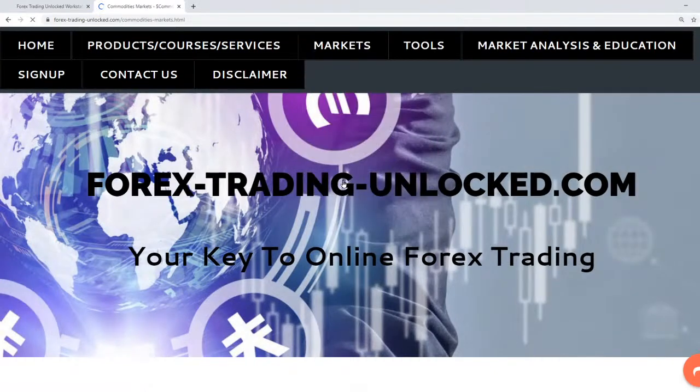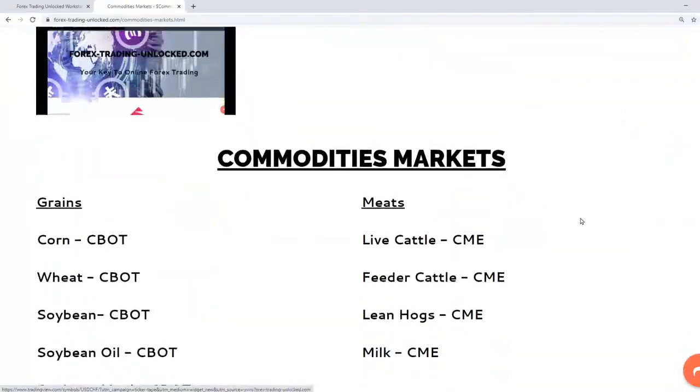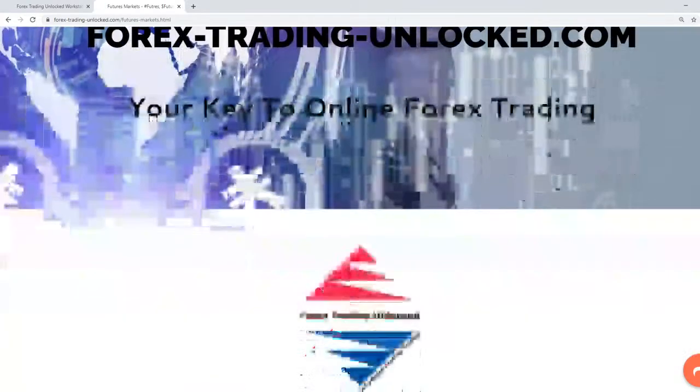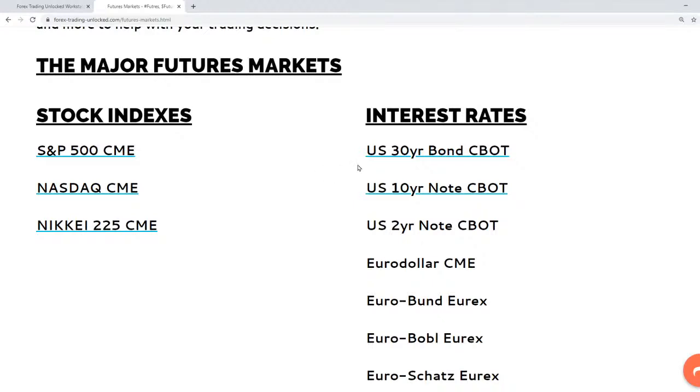When you go to Forex-Trading-Unlocked.com, go to the commodities under markets, you pull up the commodities tab, so bringing this index page up. And when you toggle down, oops, wait, we went to commodities. I'm sorry, we want to go to interest rates or futures. You go to the futures tab, and you toggle down, and what this will have is some stock index and also some bonds. We start with the 30-year bond, go all the way down to the euro shots.